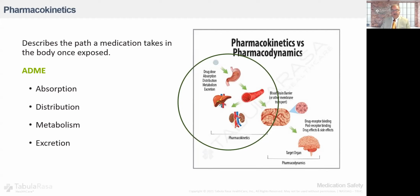Lastly, excretion is the irreversible removal of drugs from the body. Glomerular filtration rate decreases as a patient ages, which leads to drug accumulation and adverse events if medications are not dosed properly.